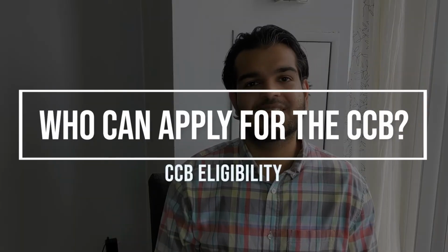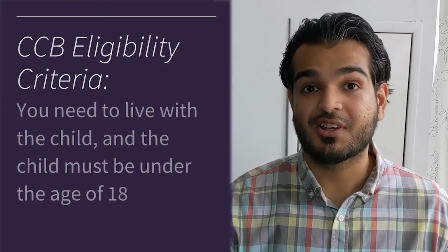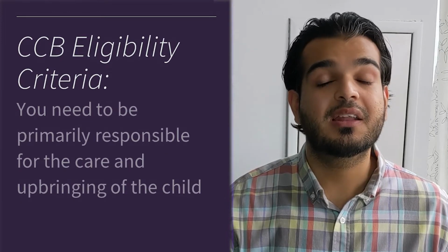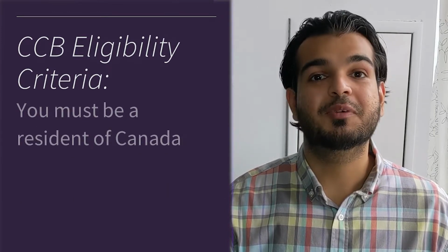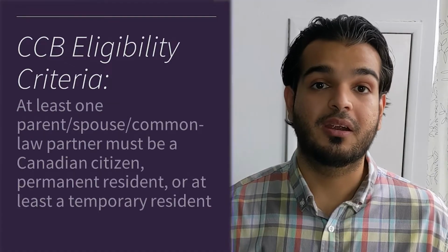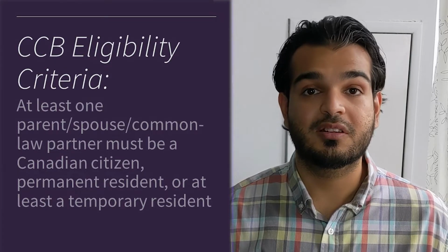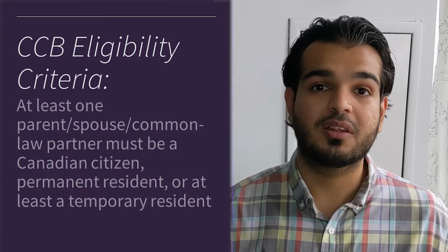Who can apply for the CCB? In order to be eligible for the CCB, families need to meet certain conditions. You need to live with a child, and the child must be under the age of 18. You need to be primarily responsible for the care and upbringing of the child. You also must be a resident of Canada. At least one parent, spouse, or common law partner needs to be a Canadian citizen, a permanent resident, or at least a temporary resident, meaning you've lived in Canada for the last 18 months.